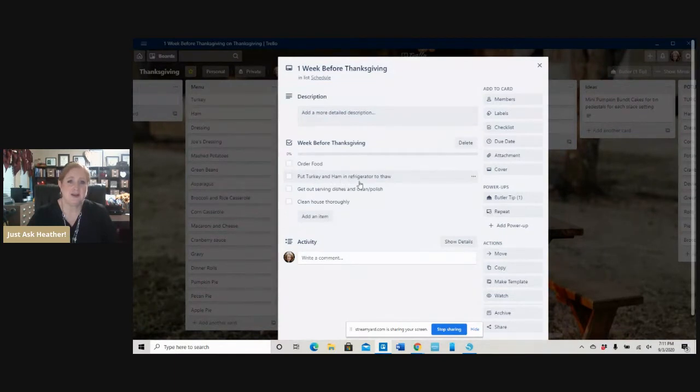I move the turkey and the ham from the freezer to the refrigerator so they'll start thawing. I get out all the serving dishes that I'm going to use and all of my place settings and everything. And I make sure that they all look great, that they're all polished and nice. And some have been sitting in the cabinets for a year, so I'll go ahead and wash them all again. And if they're silver, I'll polish.